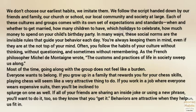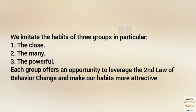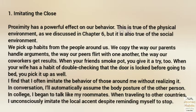Behaviors are attractive when they help us fit in. We imitate the habits of three groups in particular. Number 1, the close. Number 2, the many. Number 3, the powerful. Each group offers an opportunity to leverage the second law of behavior change and make our habits more attractive. Number 1, imitating the close.